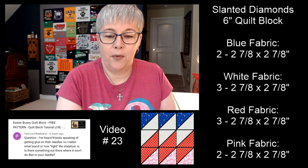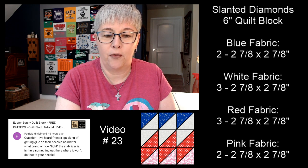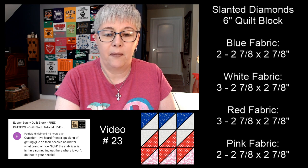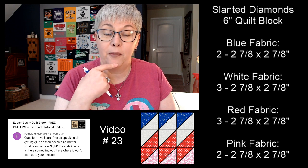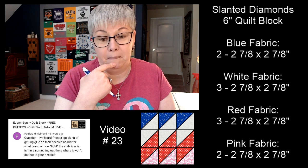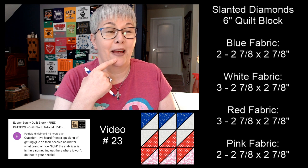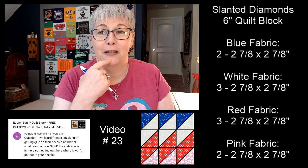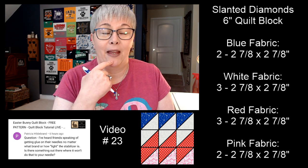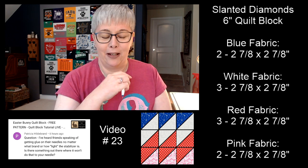Robin says, I wonder if it gets stickier as the interfacing ages. I've never had that problem until I received a partial bolt from a friend in Texas. It really gums up my needle now. You might have a point there, Miss Robin. I don't know. None of my interfacings and fusibles stick around long enough for me to find out if age has anything to do with it.